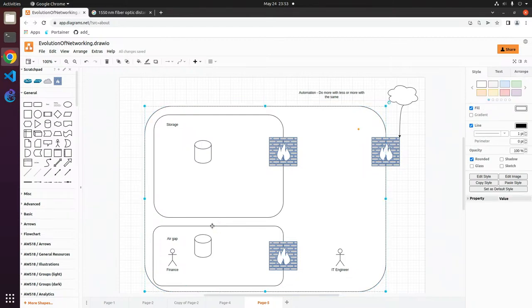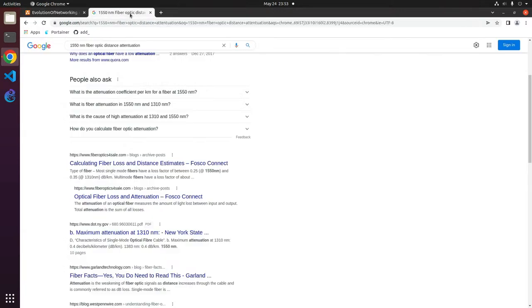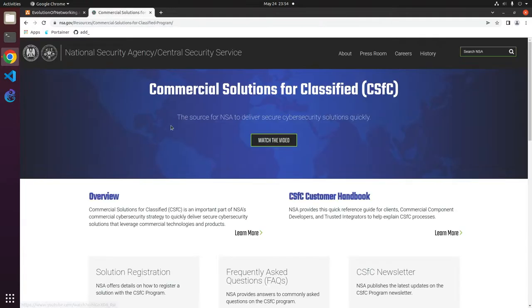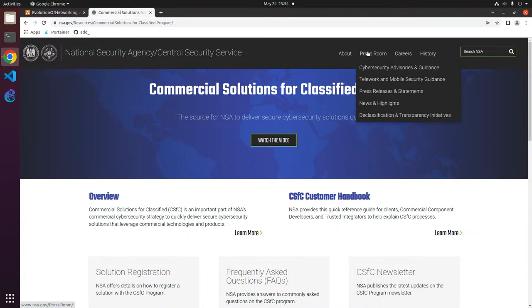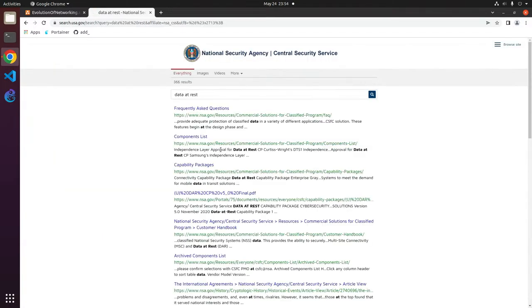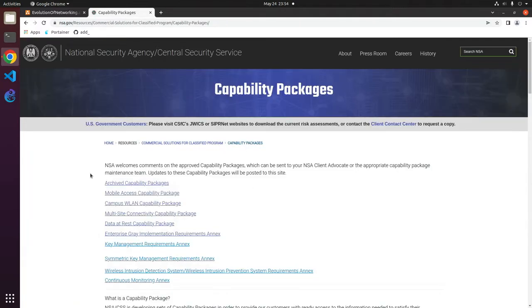So this problem has been considered to a degree by other organizations, other groups, other peoples. And we're going to look at what's called the CSfC. It is an NSA specification for how the US government handles certain things. All of this is published and made available. All of these wonderful bits are here. So what we're looking for is the data at rest, the DAR compatibility package. The data at rest compatibility package. Here it is, data at rest capability.